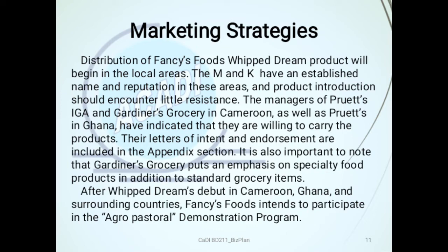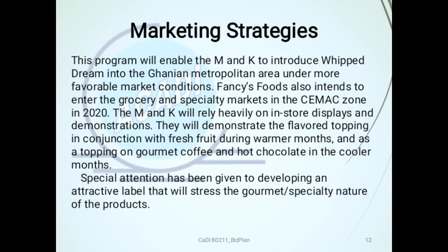After White Dream's debut in Cameroon, Ghana, and surrounding countries, Fancy's Foods intends to participate in the agro-pastoral demonstration program. This program will enable the M&K to introduce White Dream into the Ghanaian metropolitan area under more favorable market conditions. Fancy Foods also intends to enter the grocery and specialty market in the CEMAC zone in 2020.